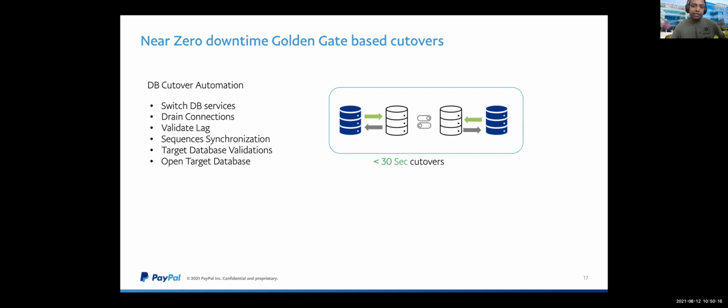So for that, we have this Golden Gate based cutover product. At a high level, what it does is you have a local copy, and this is based on Golden Gate. In the beginning, one of the copies is active and the other one is taking the changes fed by the live database, or SOR database. As John mentioned before, SOR is a system of source of record.